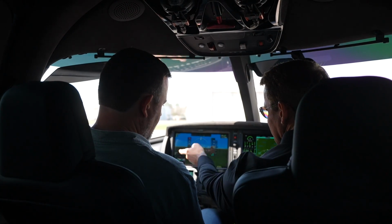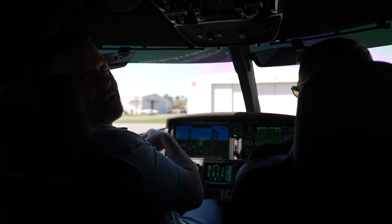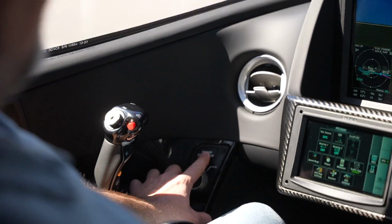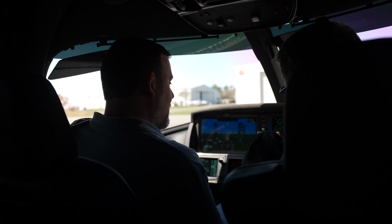See the fuel pump, press and hold the start button above it 2 seconds. Yep. No. It's a push to start jet. 1, 2, that's good. And you're going right off in here. Are we doing the thing right now?